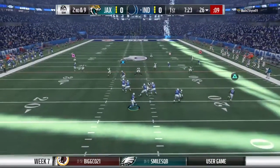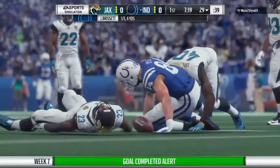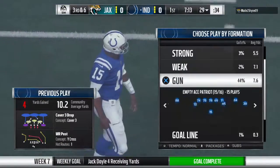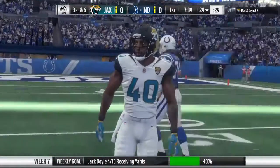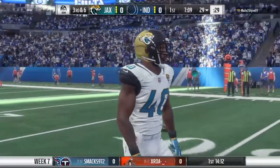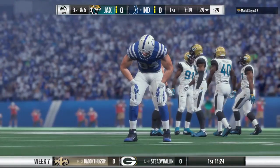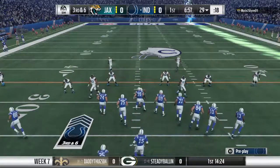A 2nd down throw for Brissett. Looking left side, and he's got a man. That's Doyle. And he'll get to the 29-yard line, brought down there. 4 yards on the completion, and it sets up a 3rd down. This defense looking for an early stop. This is 3rd down and 6.